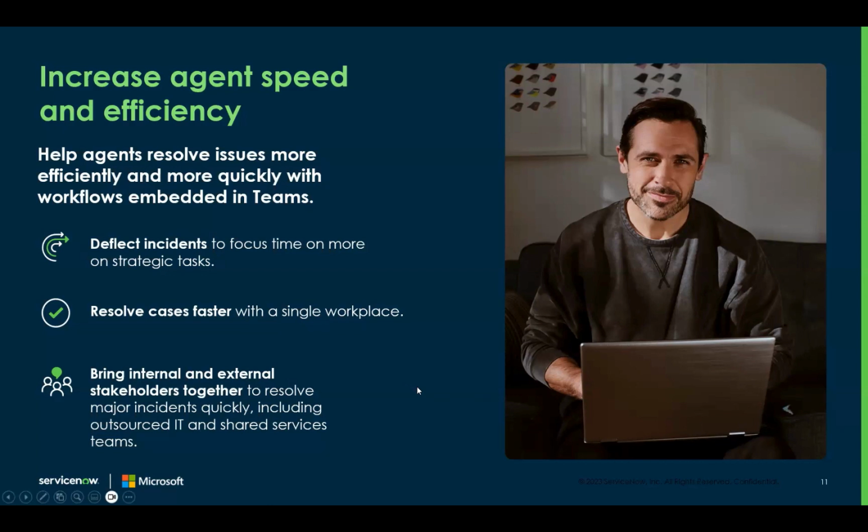This integration will help agents resolve cases faster because it gives a lot of options to collaborate, and a lot of automation is there. It can, of course, bring internal and external stakeholders together on one platform for discussions and quick information sharing, all those sorts of things. So this is how agent speed and efficiency can be increased.